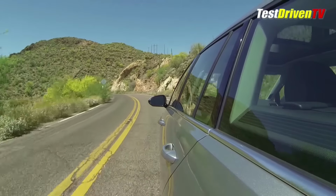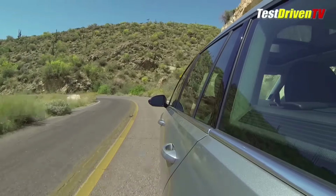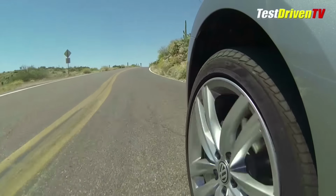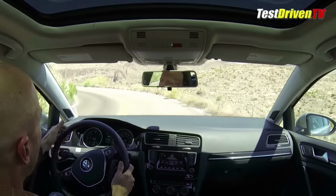What is available for power includes a 1.8-liter turbocharged 4-cylinder gasoline engine with 170 horsepower in both cars. With the Golf, you can even step up to performance with the 200-plus horsepower 2-liter engine found in the GTI or the Golf R, and you can even go electric with the e-Golf.